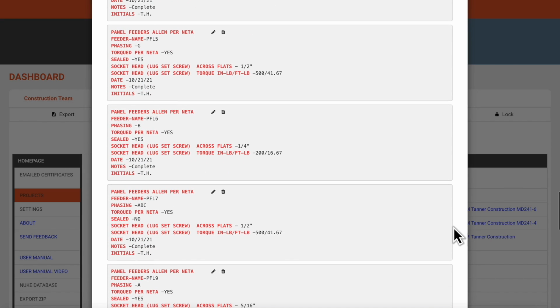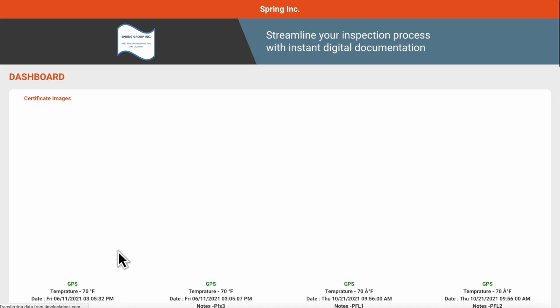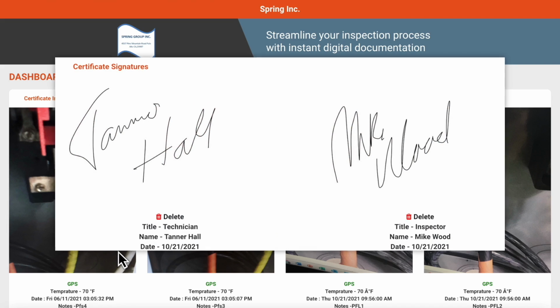If you need to delete an entry, just click the trash can. To enter an equipment anchorage or bus connection, repeat the process. Once inspections have been modified in the field using the app, you can see the photos and signatures in the dashboard. Just click the links at the bottom of the page.